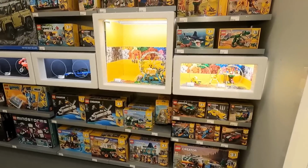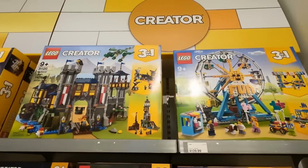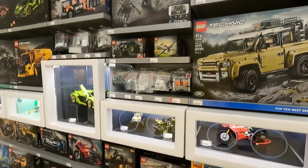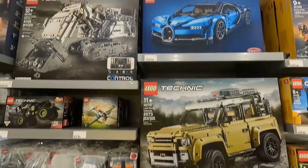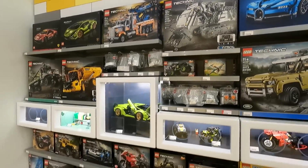3-in-1 stuff, I know they had a hard time keeping some of this stuff in stock, but they have the Ferris wheel and also the 3-in-1 castle in stock, ready to go. Same with some of the bigger Technic sets, like the Lamborghini, the Land Rover Defender, and the Bugatti. So yeah, this store is extremely well stocked.